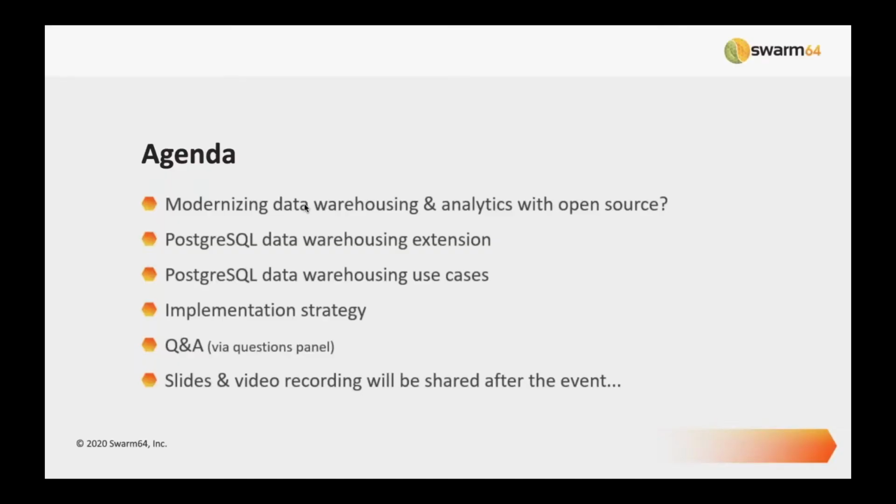Our agenda today begins with a discussion about modernizing data warehouses and analytics with open source, reasons for doing that, and what types of projects make sense to move on to open source data platforms like Postgres. We'll also talk about extensions to Postgres that make this possible to handle the query-intensive workloads with larger data sets and more complex queries, and go through different data warehousing and analytic use cases that make sense for open source Postgres. We'll also talk about implementation strategies, both for new analytics projects and also for projects that might involve migrating an existing workload off of a legacy data warehouse like Oracle or DB2.